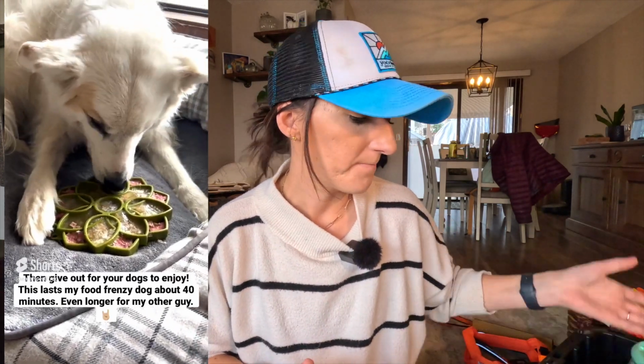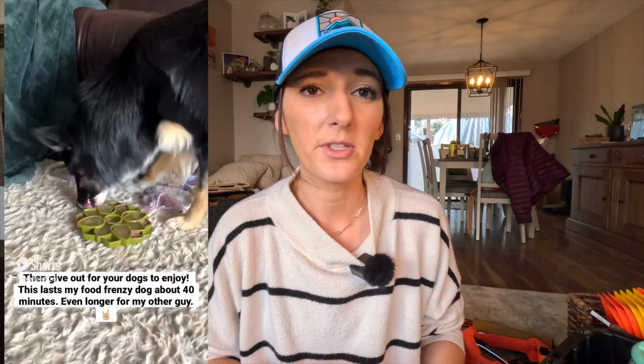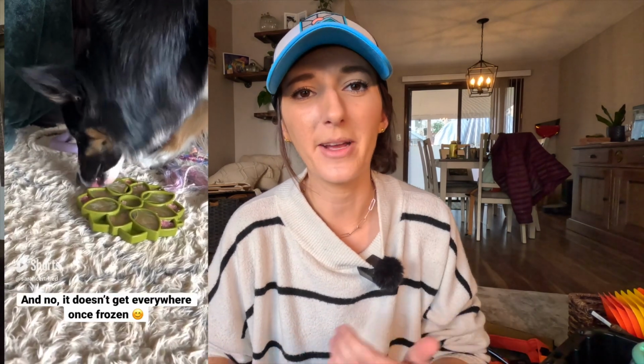And then it's an enrichment bowl, a frozen bowl for them to work on, and it usually lasts like 30 to 40 minutes with my dogs, and it's awesome. It's good stuff for them. So that's another way that I have been using the puzzle bowls. But my favorite method of actually feeding my dogs is out of those bowls. And it definitely is more effective, I feel, for my two dogs.